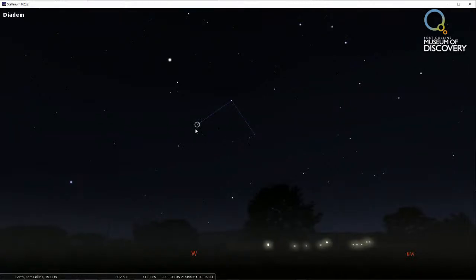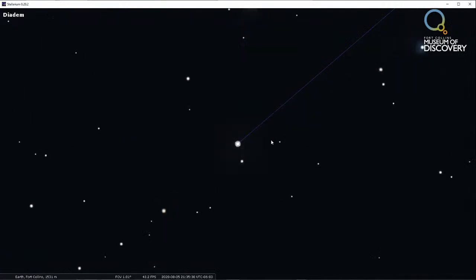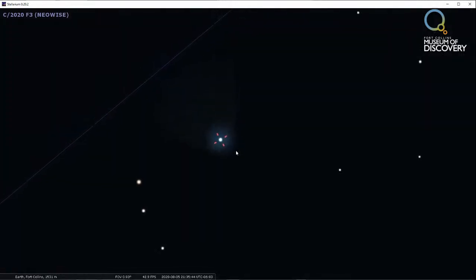Coma Berenices is, of course, Berenice's hair. And the comet can be located right by this star here, Diadem. And if we zoom into that area, we should, actually let's center that up, we should see the comet NEOWISE right in that area. And actually, there it is right here. Comet C/2020 NEOWISE. 2020 F3 NEOWISE, excuse me.